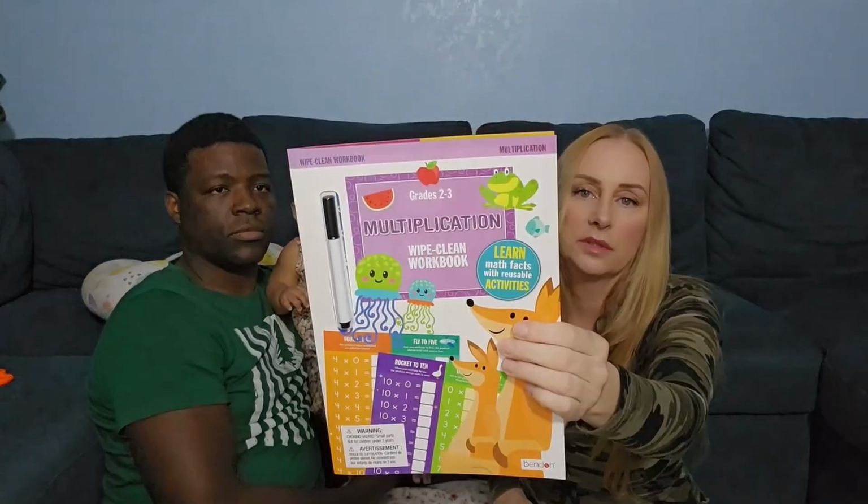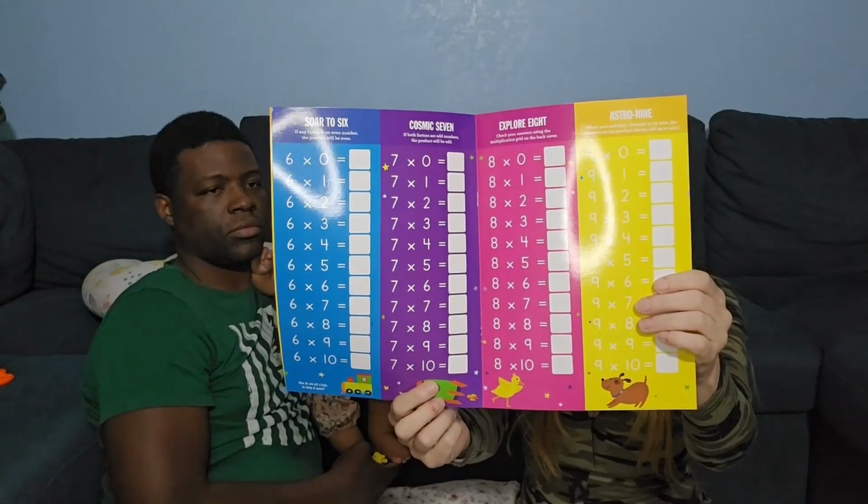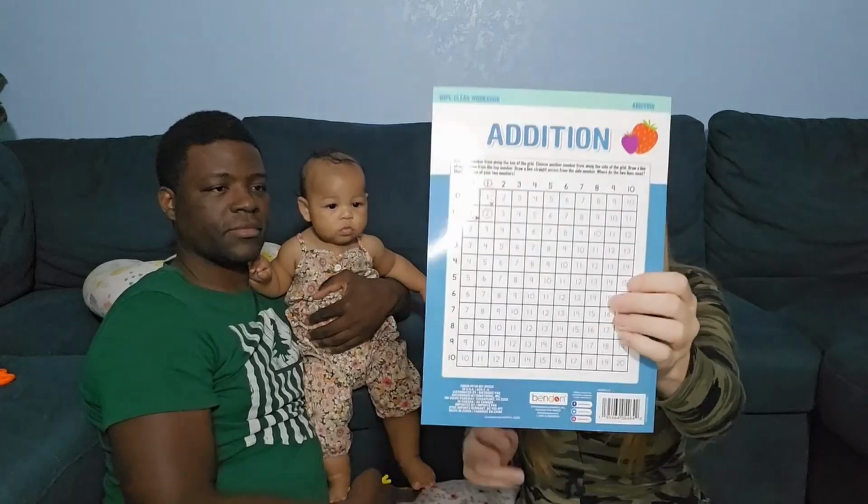And this one is a multiplication one. It has the table on the back, and also comes with a dry erase marker, so you can use it over and over again. Ethan will have fun doing that, but he won't. But he's going to do it. And then this one is an addition one, just the same. And then it's got a table on the back, the dry erase marker.